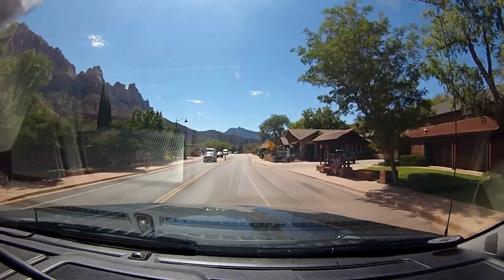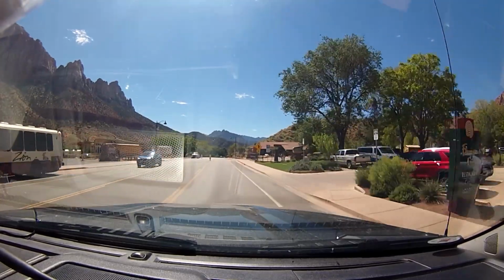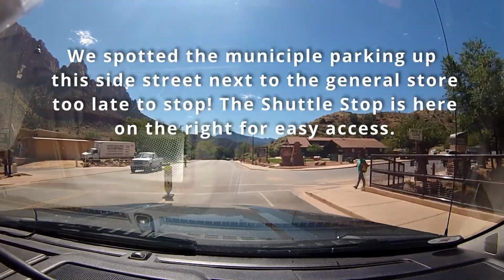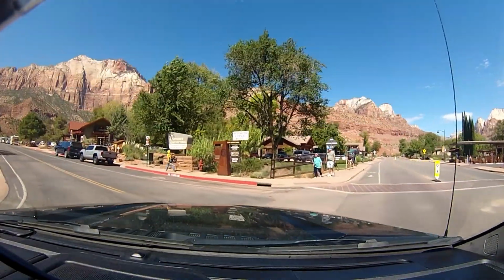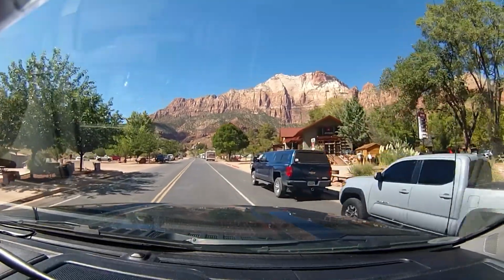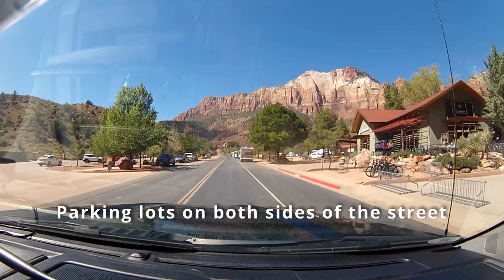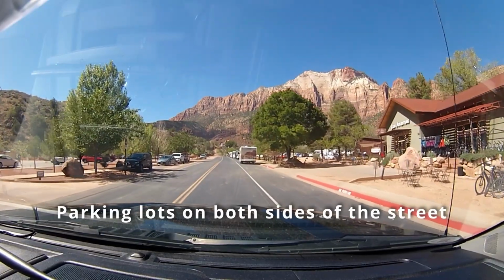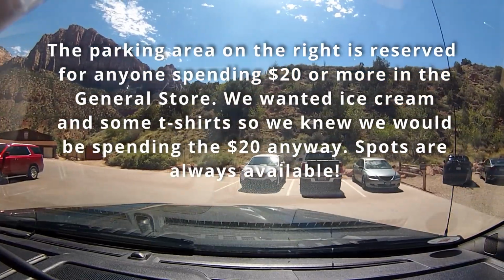There are actually 9 shuttle stops all the way up through from where we began just as we came into town. We spotted a parking area on the right-hand side just past the country store. There were parking lots on both sides, and shuttle stop number 3 is right in front of it.